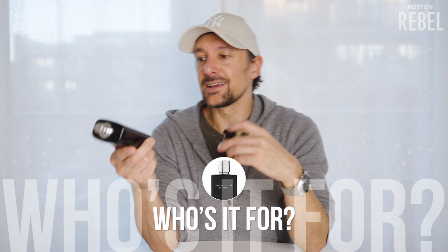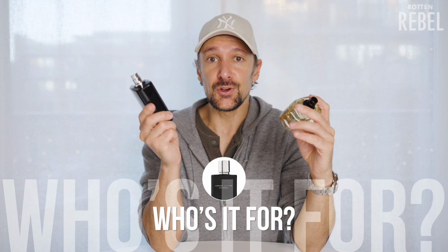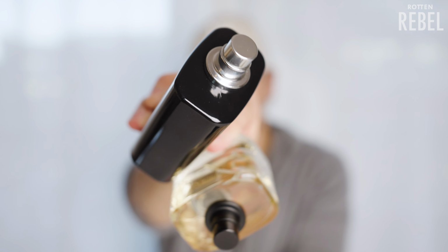So who's Vibrant Leather Extreme for? I think if you're someone who always wanted a more intense dose of Vibrant Leather and think you would enjoy a more intense dose of the OG with a more prominent dose of leather and woodiness, that's also a bit smoky and a bit earthy, then I think you would probably really enjoy Vibrant Leather Extreme.